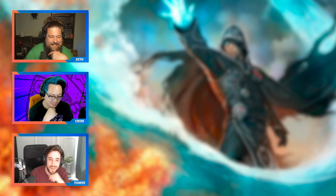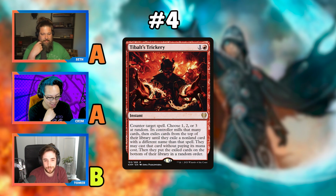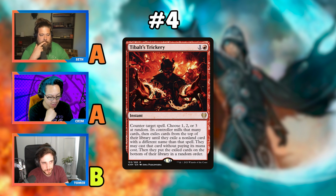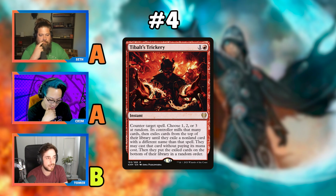We're adding a little bit of red chaos to the mix, but in little amounts, with Tibalt's Trickery. This is 1 and a red, so 2 mana. It says counter target spell. Then you choose 1, 2, or 3 at random. Usually somebody rolls a dice or something. Its controller mills that many cards, then exiles cards from the top of their library until they exile a non-land card with a different name than that spell. They may cast that card without paying its mana cost, then they put the exiled cards on the bottom of their library in a random order.